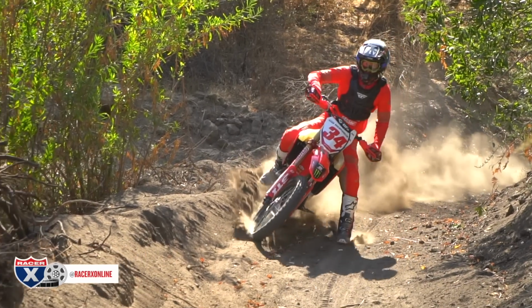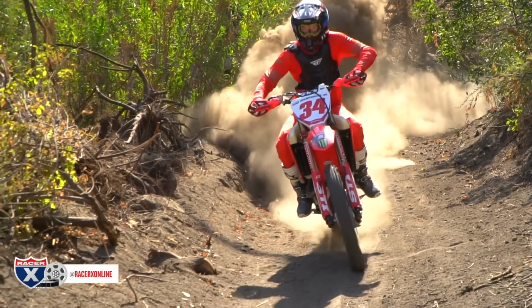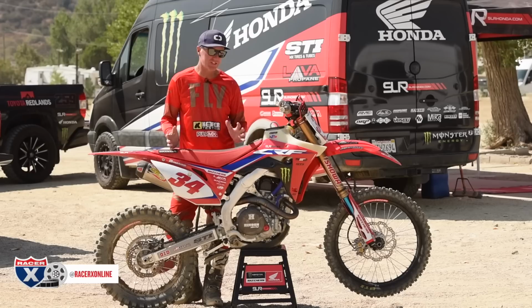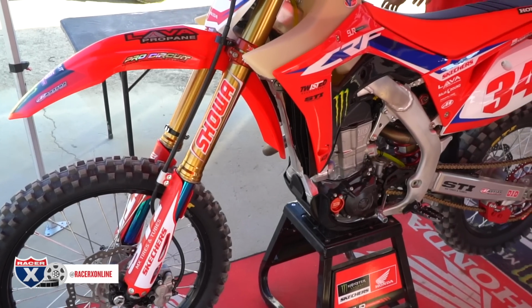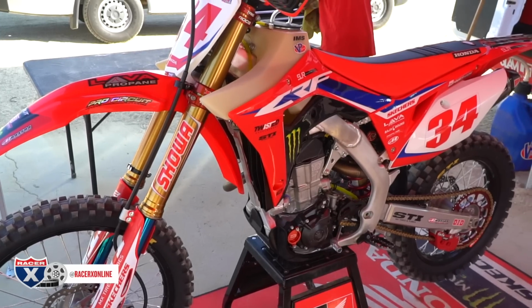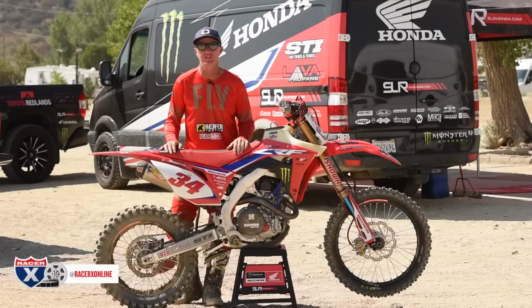Otherwise, the cockpit feels nice. Handguards, not a fan of handguards. I'm a moto guy, but I don't really notice it when I'm out riding. For me, the overall looks of the motorcycle is key as well. They do a nice, clean job with this. And Mark Samuels, he knows what he's doing. He's been doing it for a minute, right? So he knows how to set up an off-road bike. So I look forward to riding some more off-road Hondas in the future.